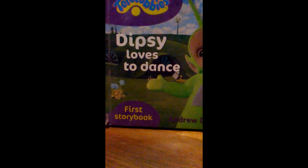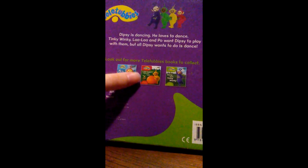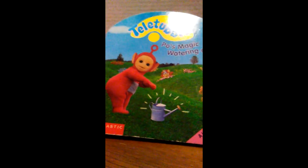And speaking of Gypsy, this is one of my favorite books, Gypsy Loves to Dance. You can see there's like three others, but this is the only one I have. This is dusty. Alright, let's see. Here is a Poe's Magic Watering Can.